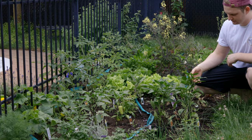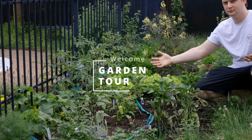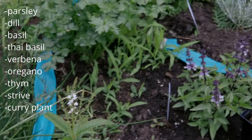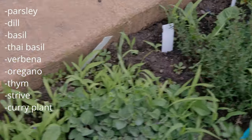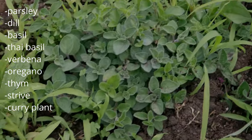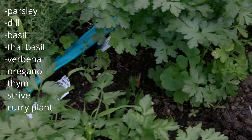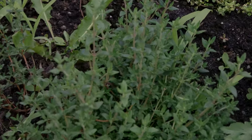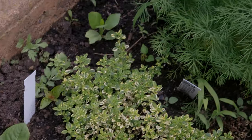Hey, what's up? Welcome to the garden. We're gonna do a little garden tour just to show you what's growing. On the first section, we got a bunch of herbs. We got vervain, parsley, a little bit of oregano, some thyme, some dill. And this is probably what I use the most. I think fresh herbs in the garden are the most useful stuff. They all grow for the entirety of the summer and you can use them all around.